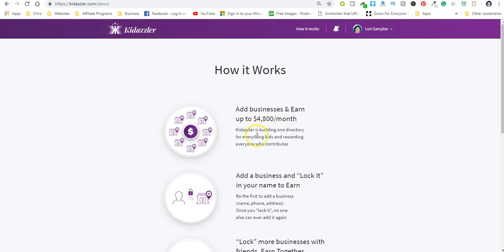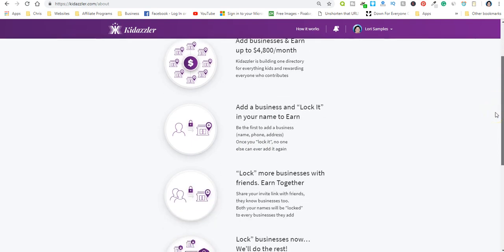Okay, so they're building one directory for everything kids and rewarding everyone who contributes. As a contributor, you add businesses, you lock those businesses in under your name, and when they opt in for the paid advertising, and some of them will, you get a shared revenue. So add a business and lock it in your name to earn. Be the first to add a business, name, phone, address. Once you lock it in, no one else can ever add it again. So there won't be any duplicates. Once you add that business, it's locked in under your name forever.